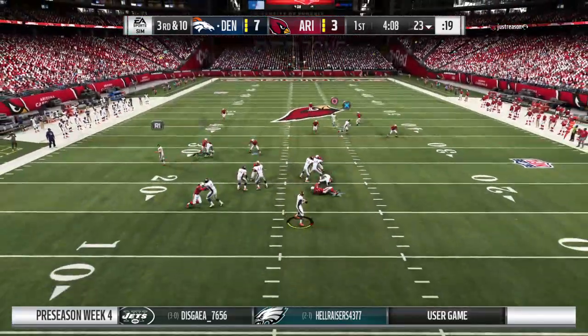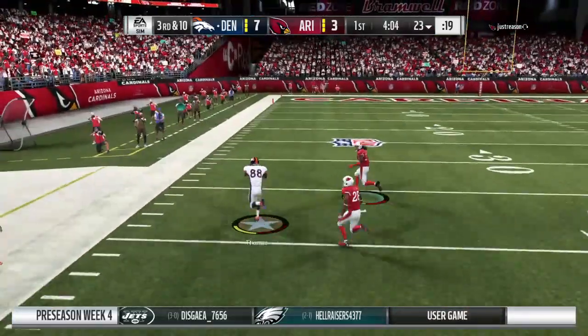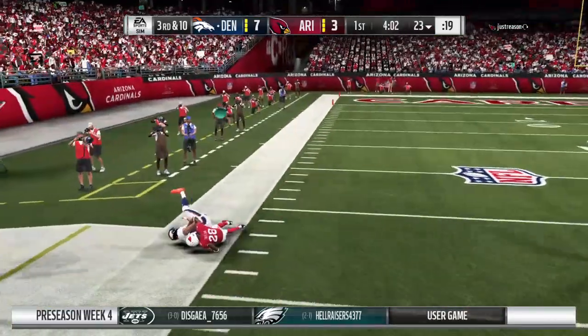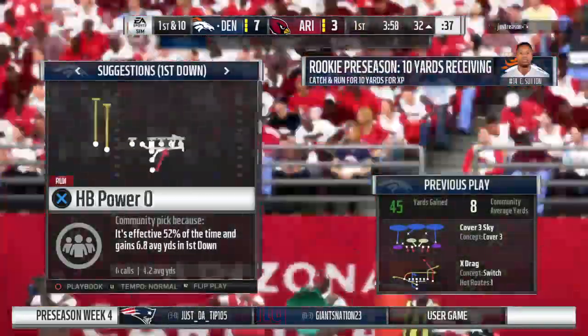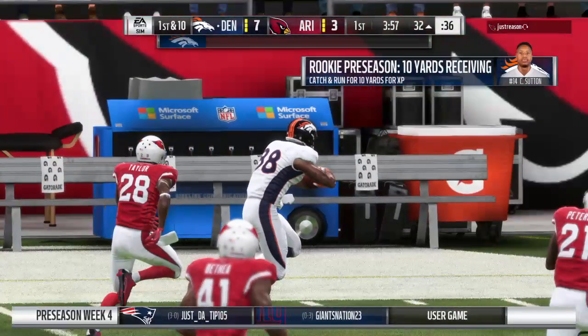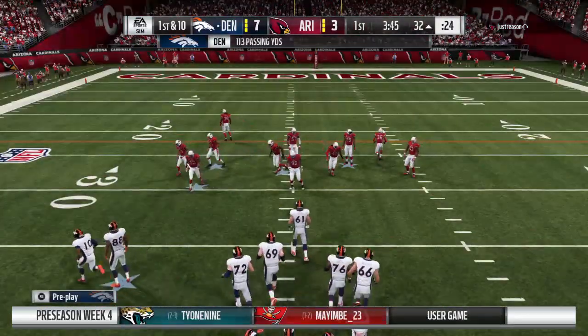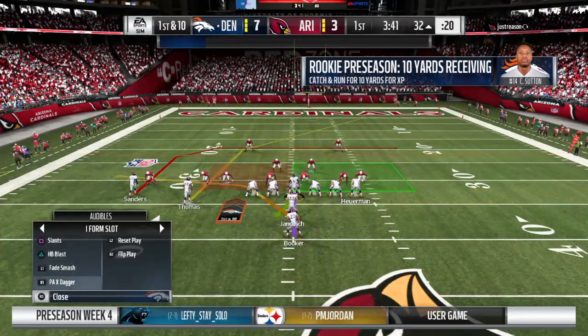Throwing is Keenum on 3rd down. Looking deep for Demaryius. And got his man, complete. And he takes it all the way down to the 32. It's a big play. Keenum to Thomas. 45 yards. So into Cardinal territory now. It's 1st and 10 at the 32-yard line.